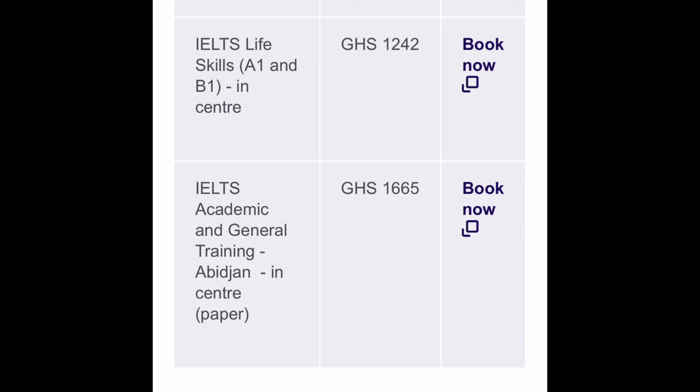I've taught A1 and B1 before, but mostly it's just random. I only taught once in the past 2 years. Yeah, I've never taught anyone again. But that's the cheapest one. Not the cheapest, but at least compared to the other prices, that one is way more reasonable. And you can also write it in Abidjan. If you are in Abidjan, or if you're a Ghanaian in Abidjan, you can just register.